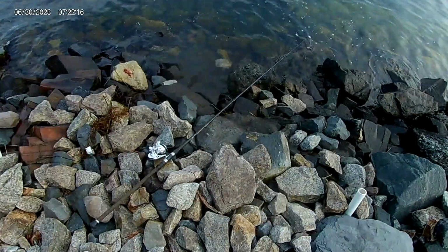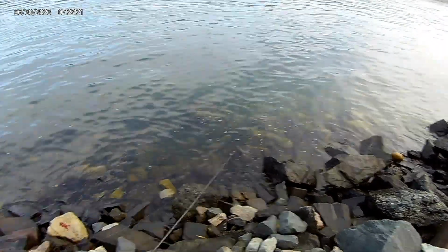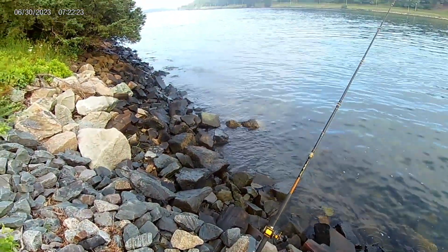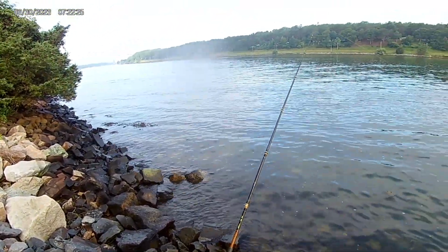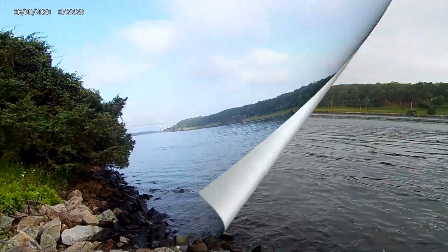These rocks are treacherous, and that's just part of the canal, but that's what you got to deal with. On this high tide, it's up all that way. It doesn't leave you much room to navigate. It's just pure steep. It's part of the canal. Just get used to it. Suck it up. The stripers are worth it.